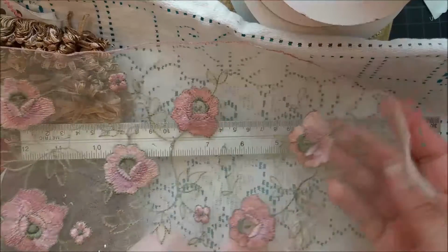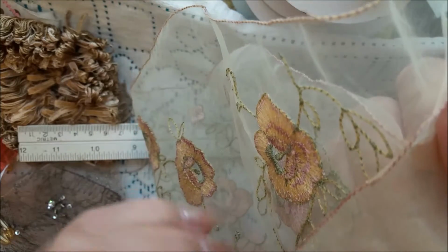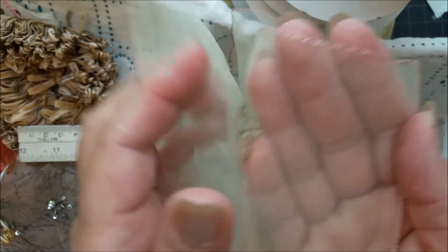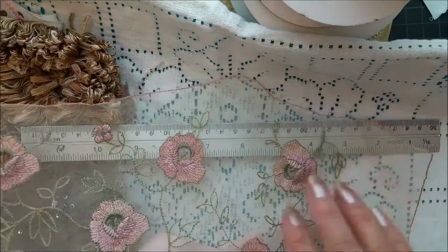But it looks like it's actually a finished item. And it has the most delicate edging on it with a rosy pink color. And this fabric looks almost like a goldish yellow or maybe ivory. It is lovely. Let's see how long this entire piece is.